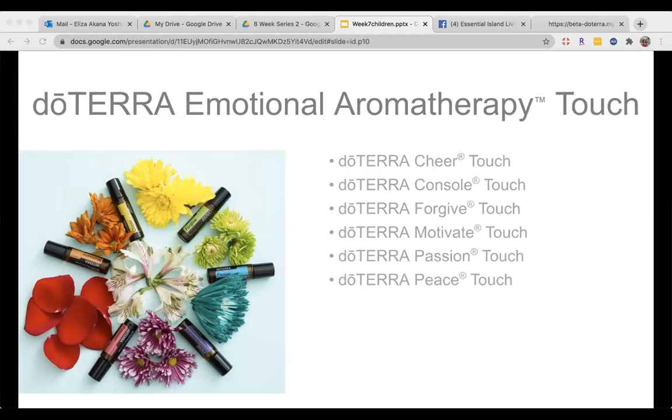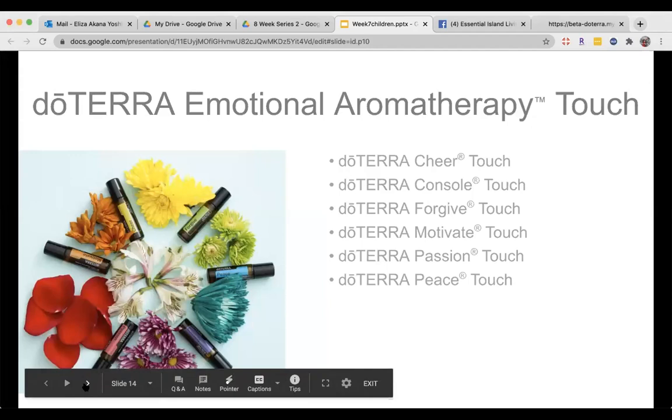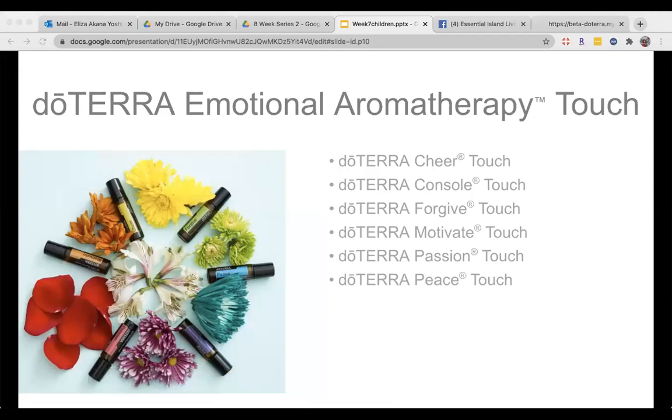So again, all of these touch rollers also come in 5 ml bottles. These, and then even the ones from the touch kit here, I'll go back. All of these, you guys know, are our most popular oils. And now here are our beautiful emotional aromatherapy oils as well. These are a really great way to, if your child needs a little bit more motivation, or if they need to calm down a little bit and be reassured, peace. I know this is one of Kanani's favorites.